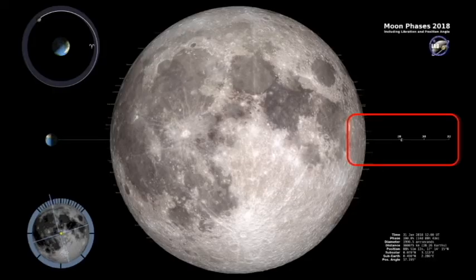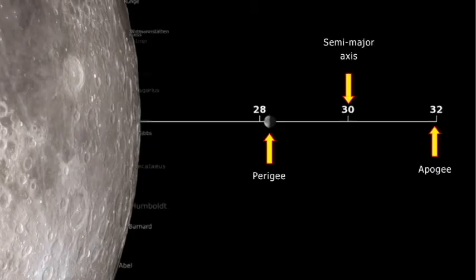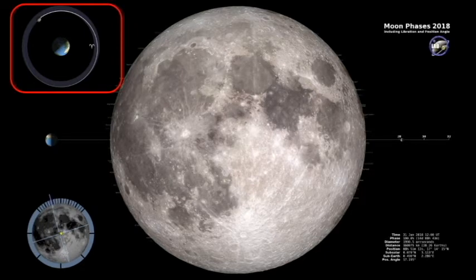And the great thing about this too is across the moon it shows a scale model of the Earth-Moon distance. Well, the moon's orbit is not circular, it's elliptical, so sometimes it's closer, sometimes it's further away, hence the supermoon and micromoon thing. And this time it was a supermoon, so we're going to zoom in on that real quick. So we're really close to where perigee is in the orbit. Semi-major axis, that's the average distance the moon is from the Earth in Earth diameters, and apogee here is its furthest away point. I didn't confuse those, did I? Perigee, apogee. No, I didn't. Good. All right.